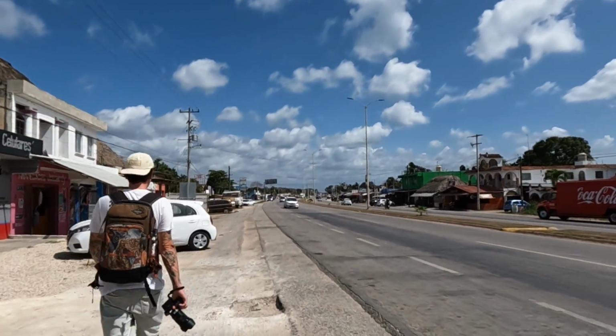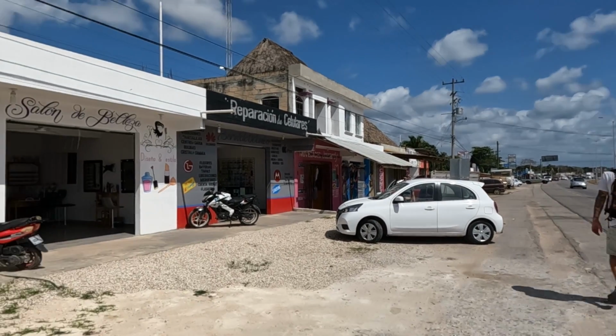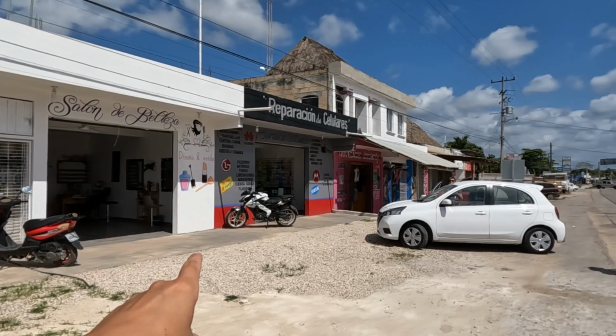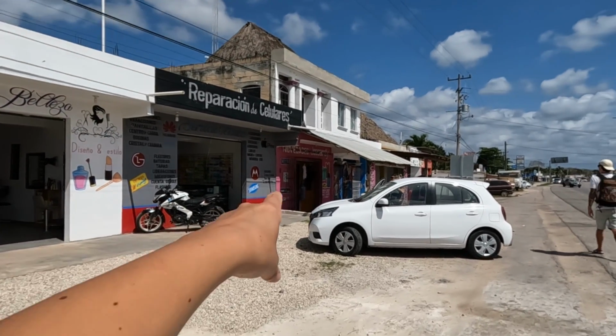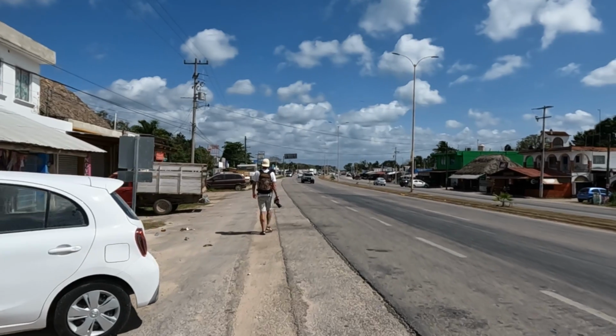This is the highway of Bacalar, with loads of shops and businesses round about. You can get your hair cut, get your phone fixed, buy some clothes, stop for food, anything you need.